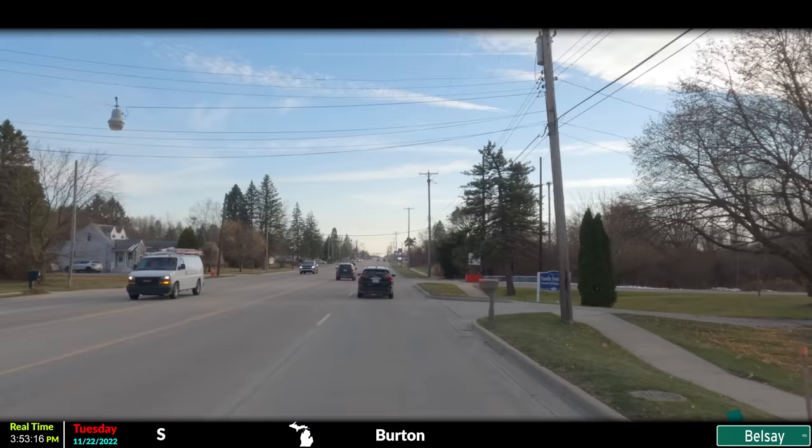Up here a little ways, you'll see that you have your typical suburban-like shopping area off of a freeway exit.